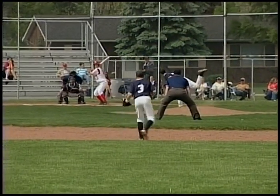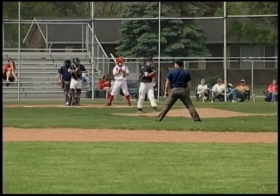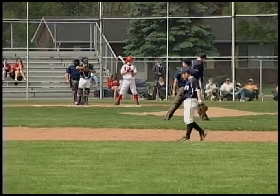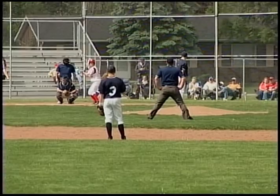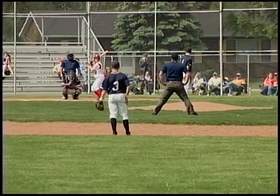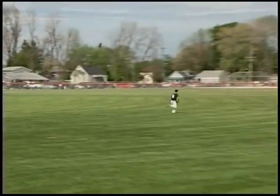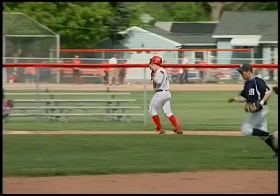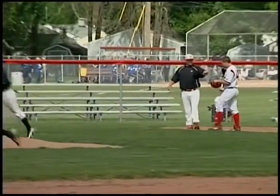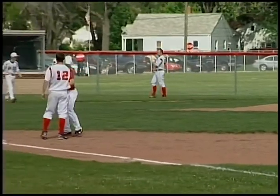Radigan at first. Takes a lead, strike 1 taken. Ball hit hard, backing up as the left fielder, ranging back, unable to make the play. So that does it for the bottom of the first inning, but not before the Big Reds score 3. We'll be back with the top of the second in just a moment here on CPHS 6.